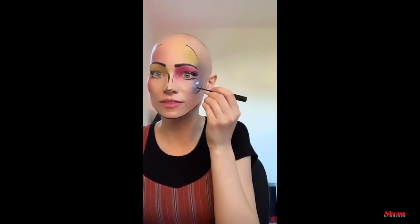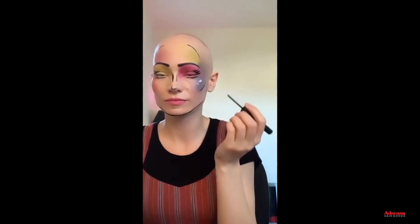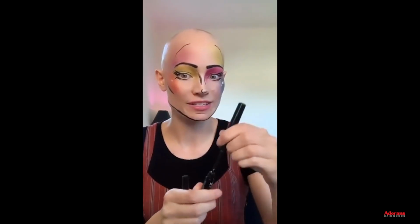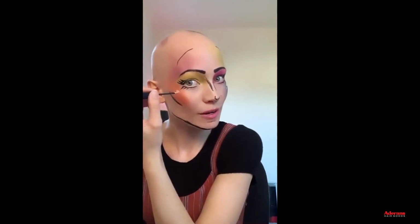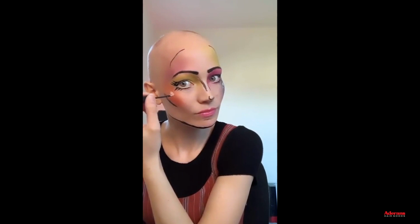Like that, kind of just to give it like a glistening type of look. Do it on this side as well. I just love how pigmented this white liquid eyeliner is. It really just makes it pop, which is really good for a pop art look, haha. Okay. There we go.